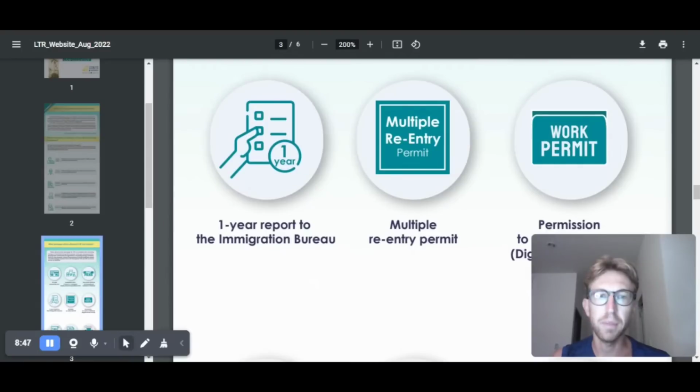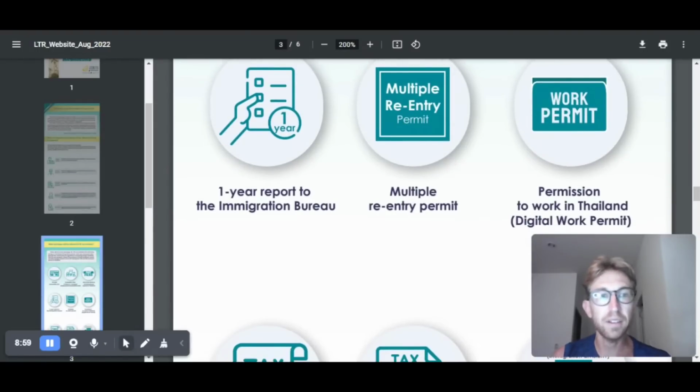You've also got the multiple re-entry permit. So you don't have to file for the re-entry permit every time that you leave Thailand and then come back, which is also very good. And of course, most importantly, you have permission to work in Thailand. You have the digital work permit.